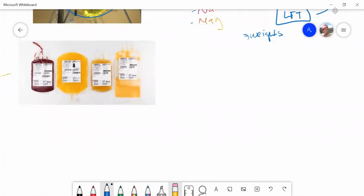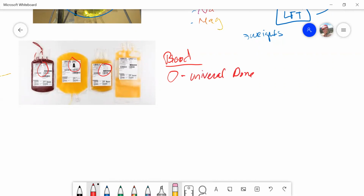Now let's talk about blood. When we talk about blood, there's blood products. So there's a lot that goes with blood. You can see on these that there's different letters. There are different blood types, and you have to get certain blood types. O negative is the universal donor, so they can give to everyone.